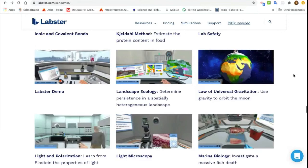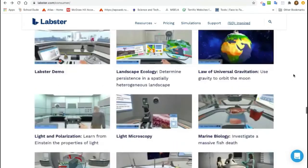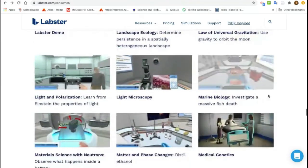What I love about this the most is that the safety is required. So, for example, if I wanted to go into this marine biology lab, the first thing I'm asked to do is put on my PPE. I have to put on my gloves. I have to put on my goggles before they're going to allow me to move further in the investigation. It is virtual reality, which means if I move my mouse to the right, it looks like I'm looking to the right in the room. And if I move my mouse pad to the left, it looks like I'm looking to the left in the room. So it has that kind of video game aspect for our students.